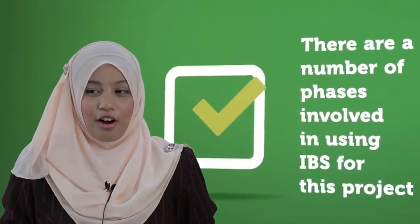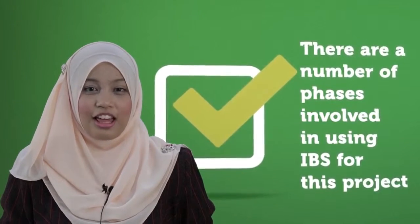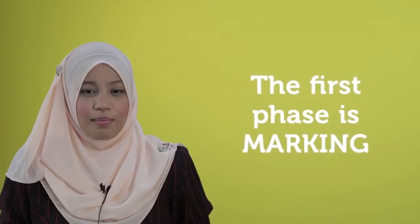There are a number of phases involved in using IBS for this project. The first phase is marking. According to the plan, the references lines are made on the foundation and it will be a guide during installation of aluminium mold. 2 lines are made to determine the inner and outer position of the mold. The marking line must be accurate, perpendicular and as exact as in the drawing.